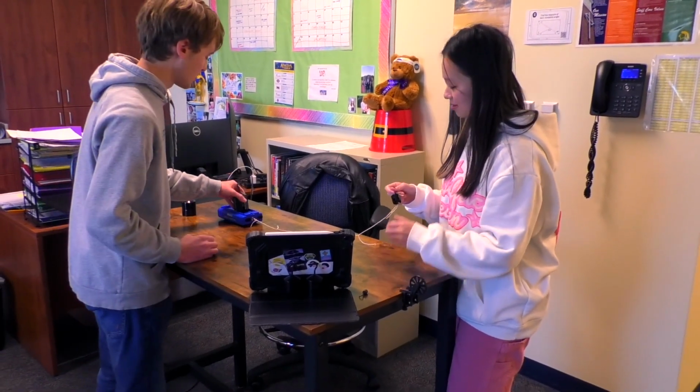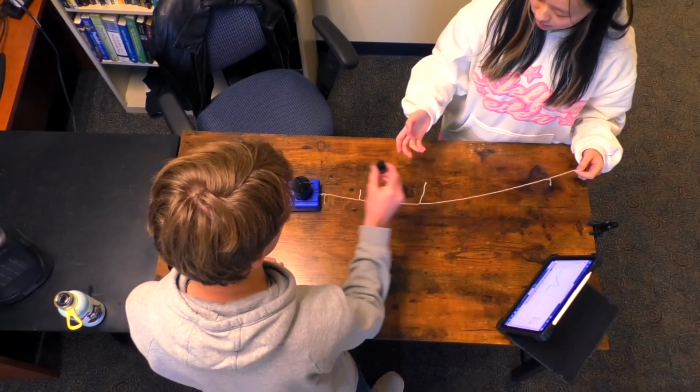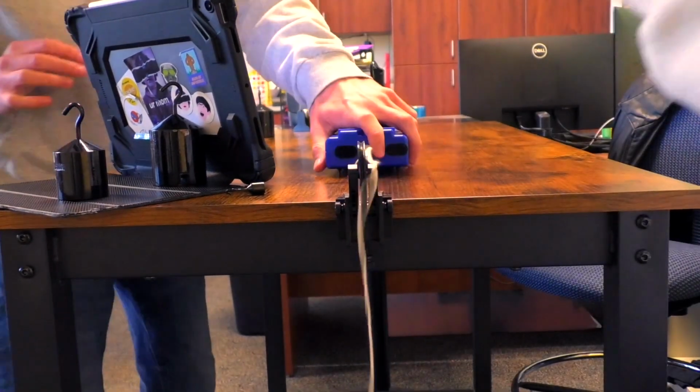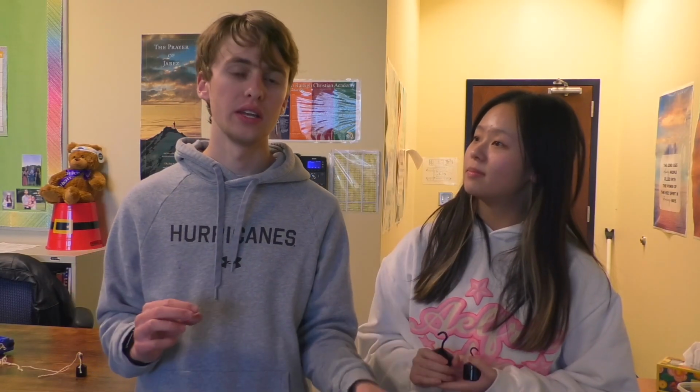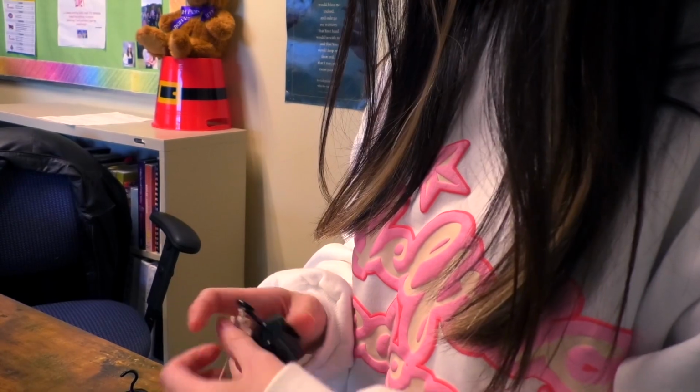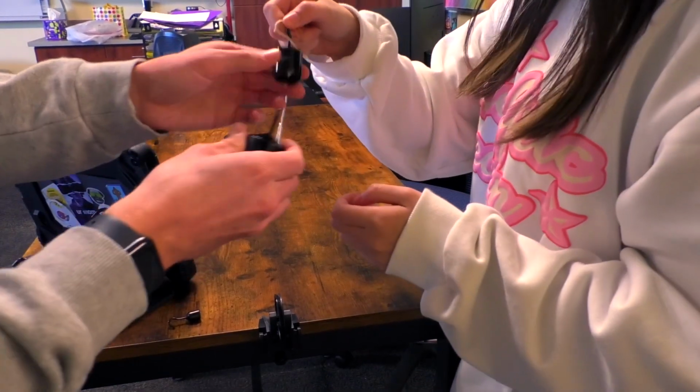So in this lab we have a Pasco smart cart that we use to collect our data, hooked to one of our iPads with SparkView. And this data is collected through a system of a string connected to a mass on one end, and then we add mass at the end of the string, so we just continually add more masses to it.